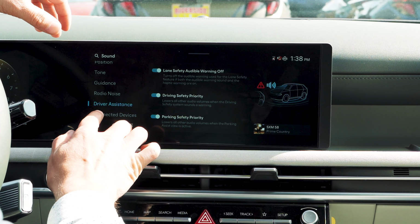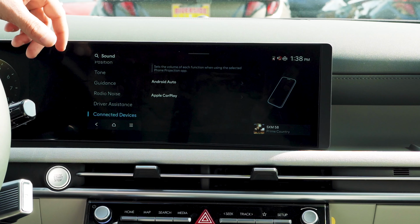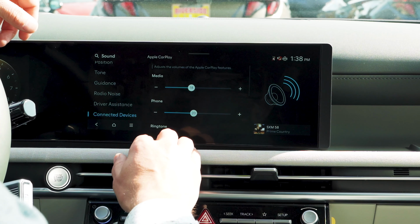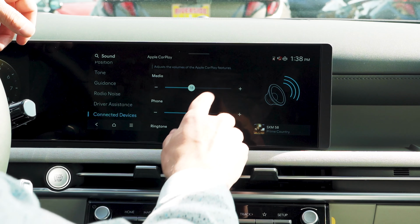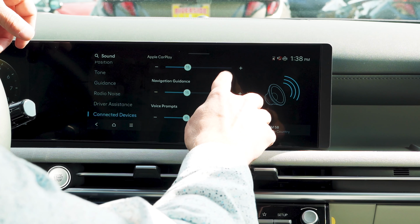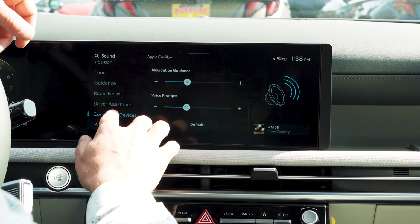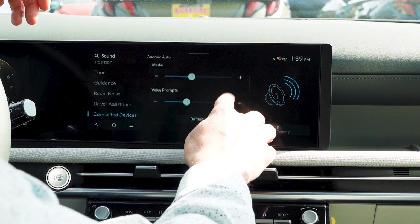And then from there, guys, we'll go to connected devices. You have your Android Auto and Apple CarPlay. When you click on Apple CarPlay, you can adjust your phone volume and media volume accordingly, as well as the ringtone, navigation guidance, and your voice prompts. Additionally, the same aspects with the Android Auto, guys.